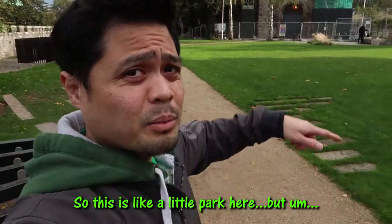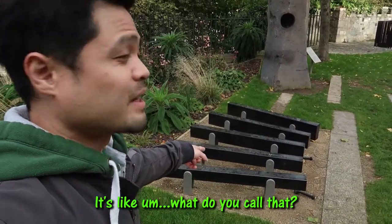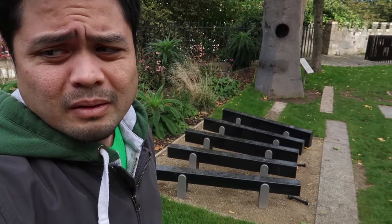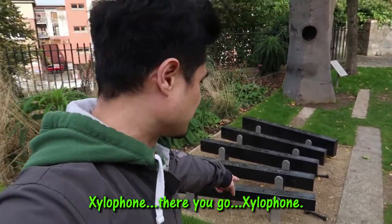So this is like a little park here, but it's like, it starts with an X. Xylophone. Xylophone, there you go.